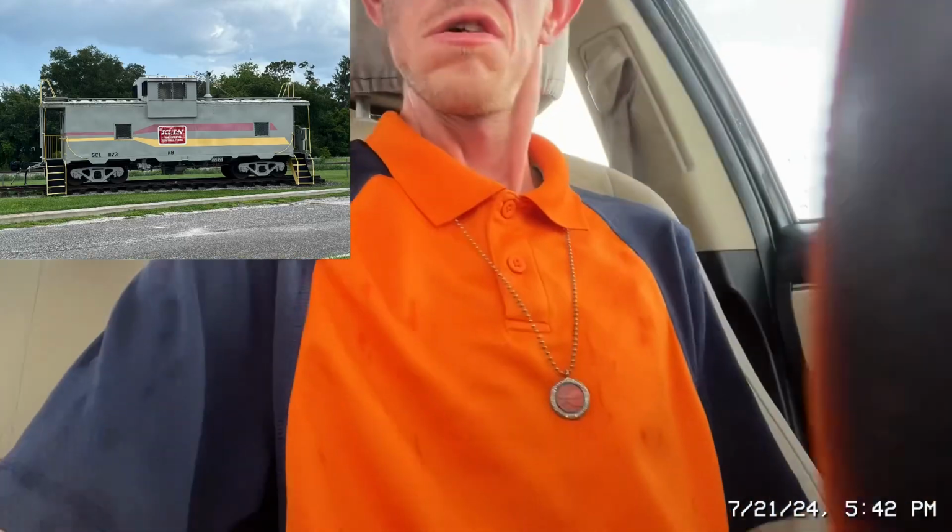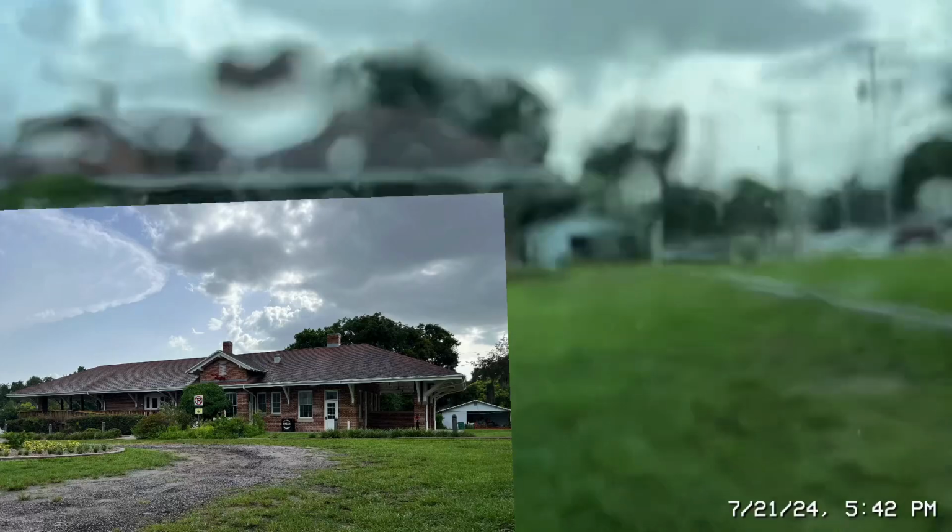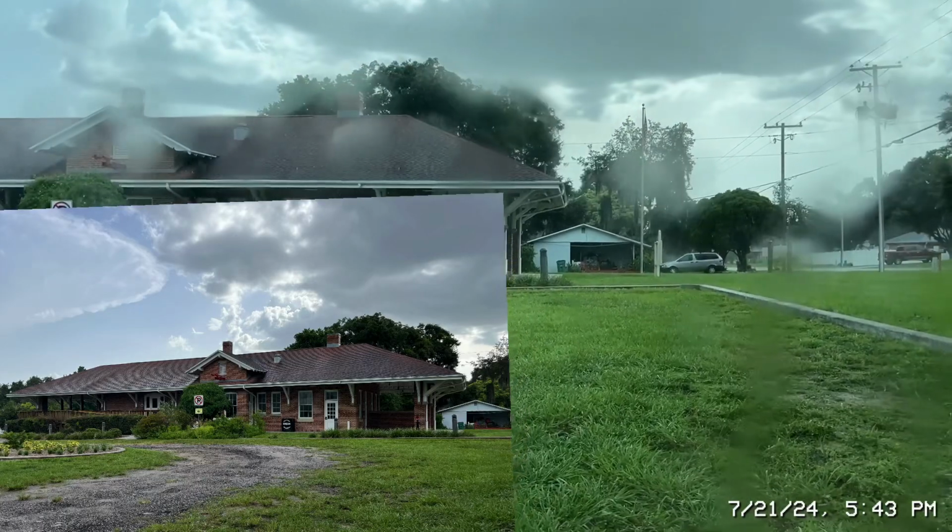Okay, so to conclude, on our tour, I don't think there's anyone. We are going to go ahead and start to head out. I just wanted to show you guys this railroad depot park. I'm not sure if it's even open anymore. It doesn't look like it. I can't see it through there. There we go. Right here.